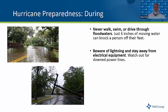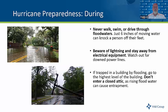Beware of lightning, stay away from electrical equipment. I just explained that as far as the down power lines. You have to be very, very careful and aware of your surroundings about the down power lines in the event of a storm.